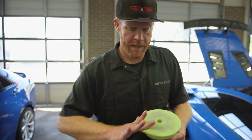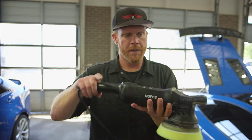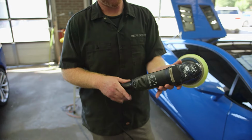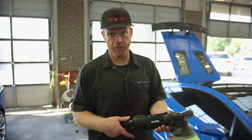You'll also notice that my technique with holding the polisher is a little bit different, and the reason that I'm doing that is because when I'm finishing, I don't want the polisher to tilt or wobble or anything like that. So I'm actually going to use the locking mechanism, the locking feature that this Rupus has on it, and I'm gonna use a more controlled form.